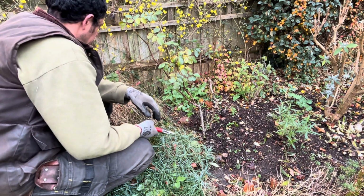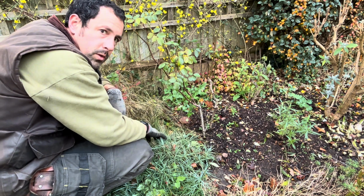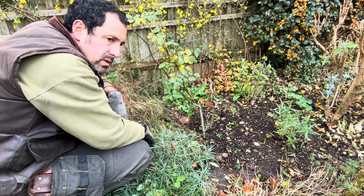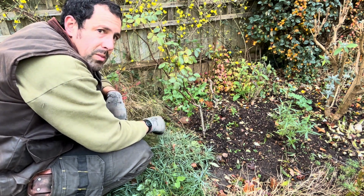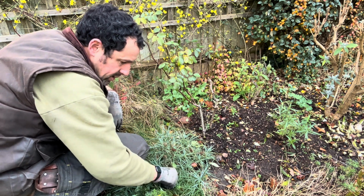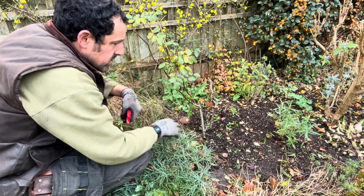Okay, so over here we've got a bit of a mess going on. There's some quite tough grass that keeps popping up here, but the trouble I've got is it's kind of growing in amongst the roots of some of the plants, so I think what I'll do, I'll just tidy it up as best I can for now, and then maybe in the spring dig them up and try and pull it out of the roots a little bit more. Don't really want to disturb them too much this time of year, but in the spring we can do that once the bulbs have... there's a lot of stuff in here.